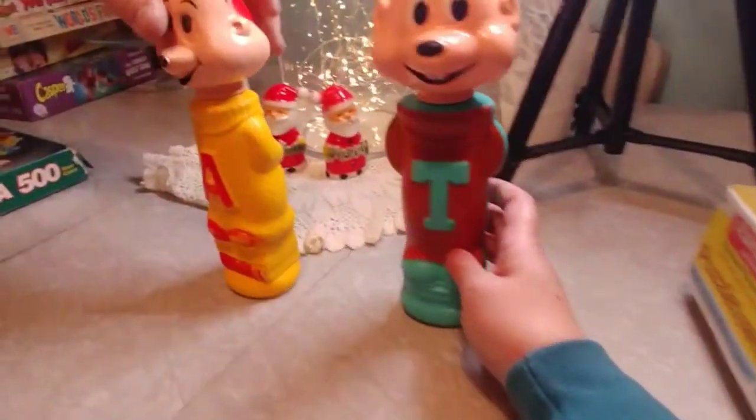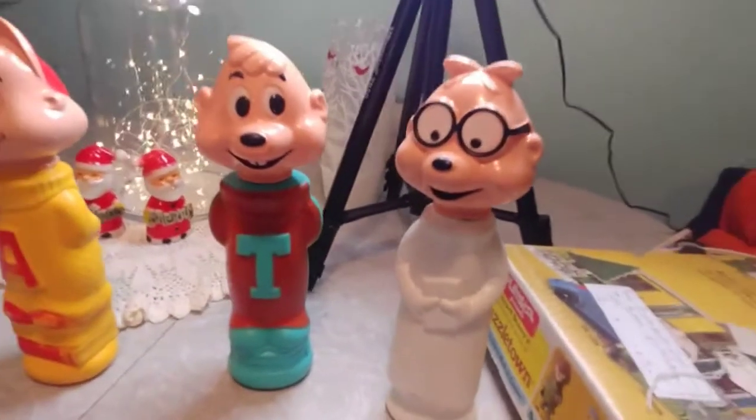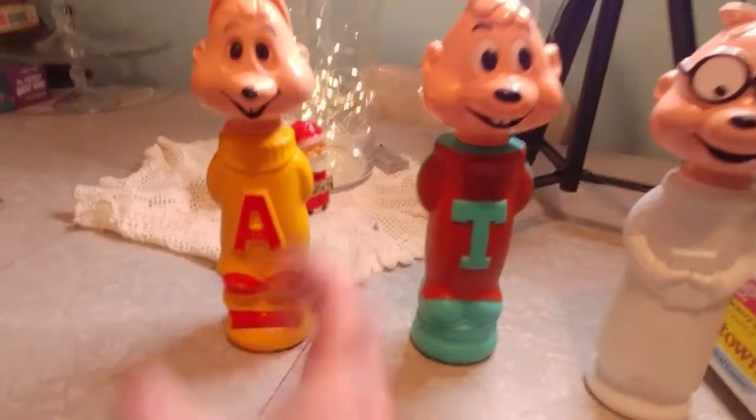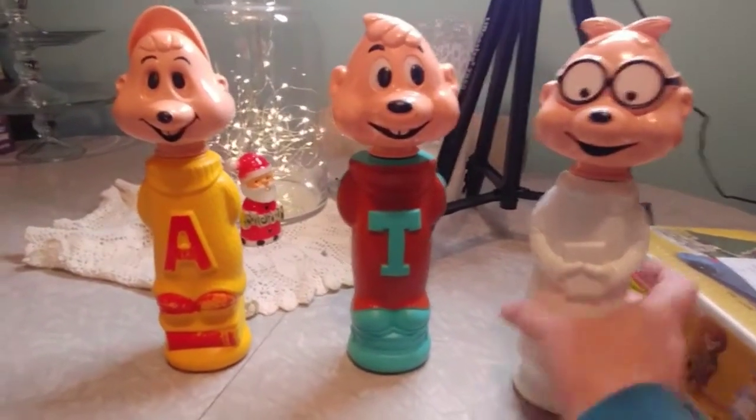Look at these. These are soap bottles. Alvin. And the Simon, naturally. Look at Simon. Isn't he cute? They are soap bottles. I just thought that they were really neat. Let's see, is there a date? It says they're called Soakies.